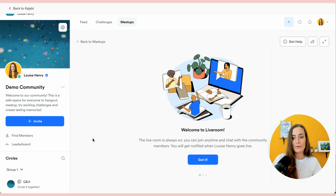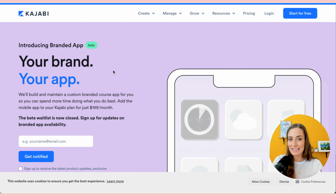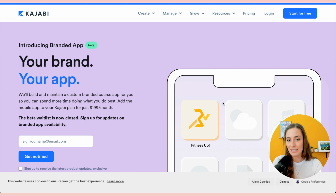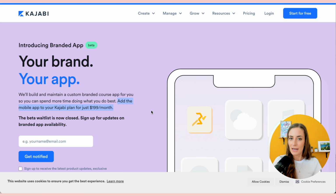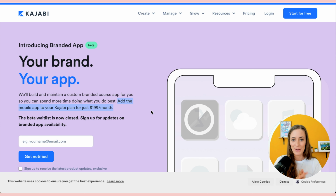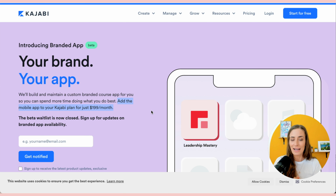And for some people, they hear that and then instantly want to use Kajabi. Okay, so when students do this though, it is going to be the Kajabi app. It's not like a custom branded app. However, they did just launch this in beta where you could have a branded app where it's literally your own branding, okay? But you're going to need to add this on to your current plan for an additional $199 per month. Though, if you have a larger business and community, I can see that being an absolute no-brainer. And you're like, yes, I want my own custom app and community. So I think that is really cool. And I'm very excited for that to come out of beta.